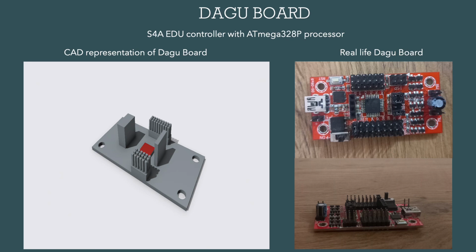Hi, my name is Letutulas Kakane, the person who was responsible for doing the CAD for the DAGU board and the robot itself. So if you can see, this is the real-life representation of the DAGU board with all of its pins, and this is the microchip that we're trying to simulate temperature conditions around it.